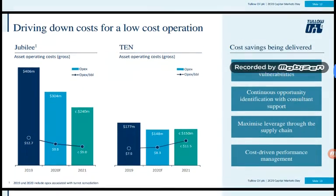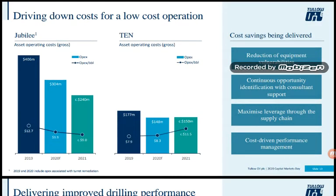Okay, so this is the Jubilee and Ten, and this is the cost structure. If you look, the cost has gone down in terms of operating expense. For the Jubilee field, as of now, it is just under $10 a barrel, and for the Ten field, currently it is about $8.3 a barrel. So overall, it's going to be an average of about $11-12 a barrel operating cost, which is very, very good.